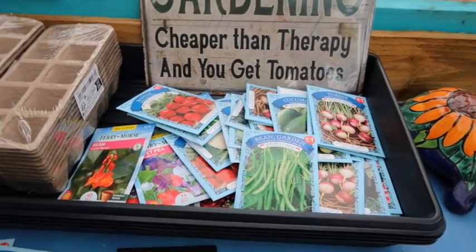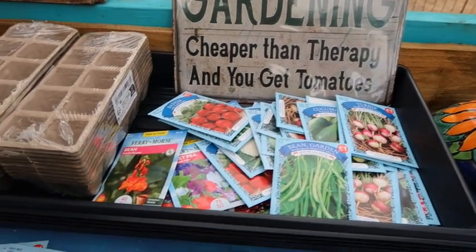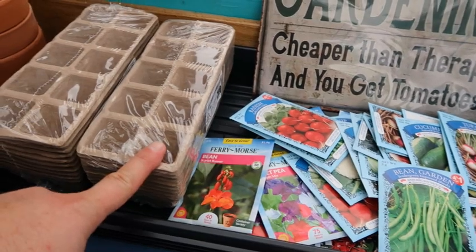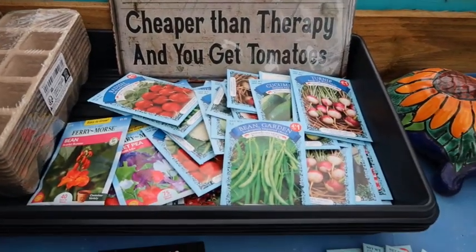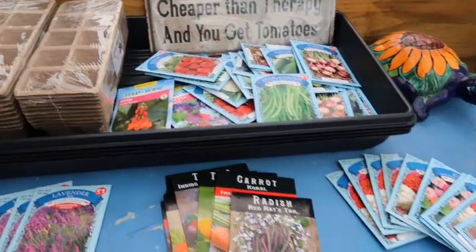There's no need to go out to Walmart or anywhere like that and spend $20-30 on seed starting kits. You can do the same thing in these little cheap seed pods, as well as red Solo cups, or even the little styrofoam cups. So, you know, there's no need to spend a ton of money.